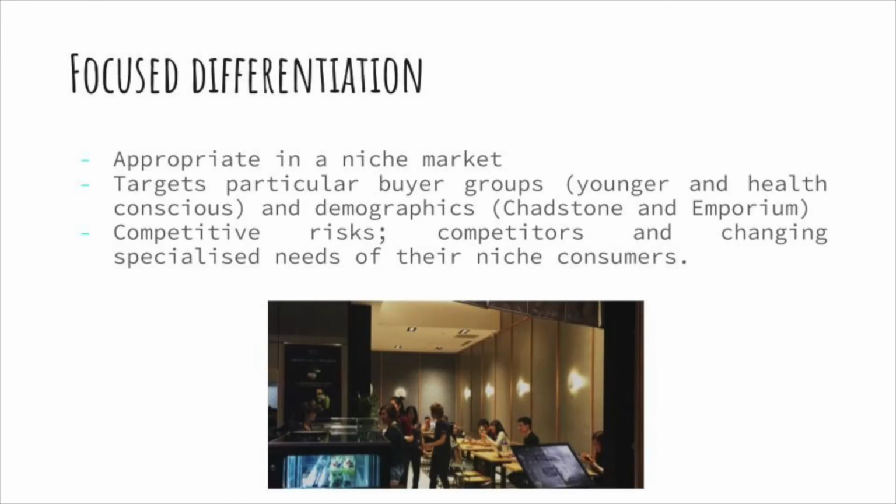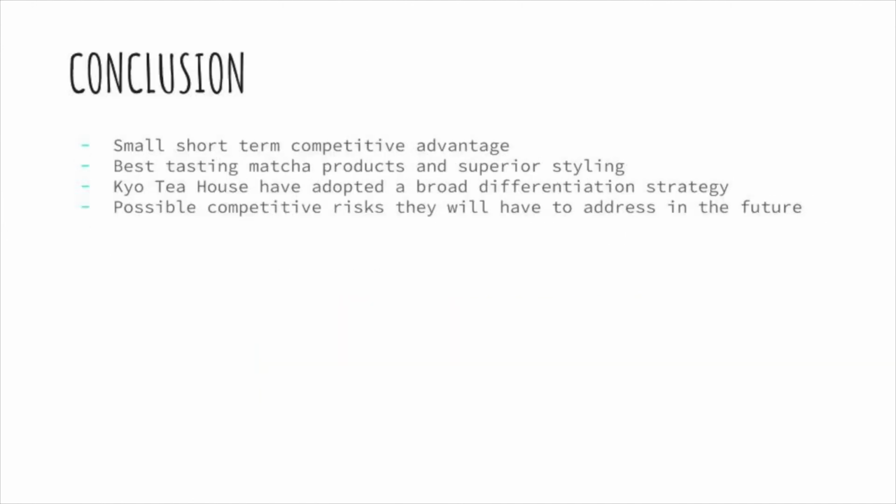As stated before, focus differentiation is appropriate in a niche market, which is fitting for Kayo Tea House due to the limited focus on matcha products in their industry. Their focus strategy would target particular buyer groups, younger consumers who are health conscious, or geographic markets, Chadstone and Emporium. However, there are always competitive risks in focus differentiation, as competitors will try and match or beat Kayo Tea House's capabilities in serving their target niche, and the specialised needs of their niche market can possibly change in the future.